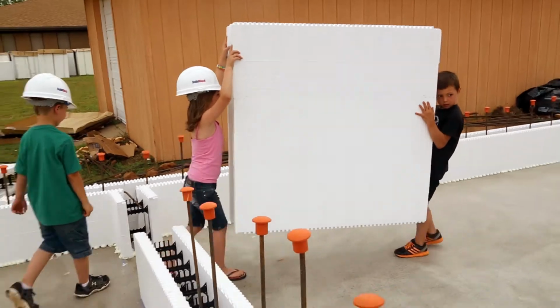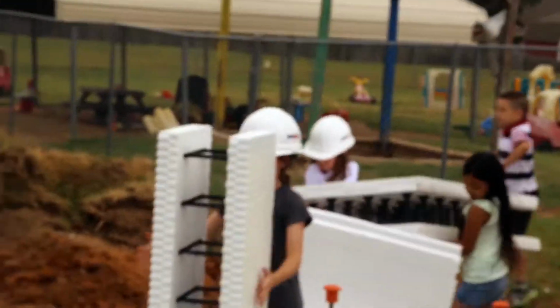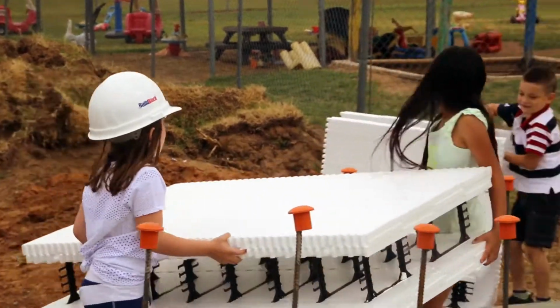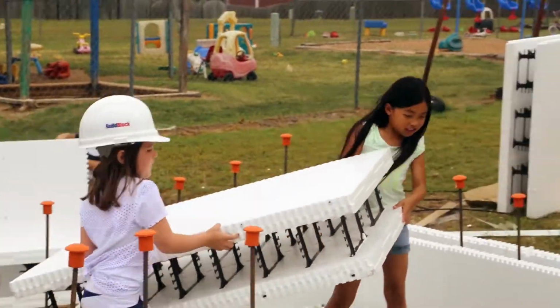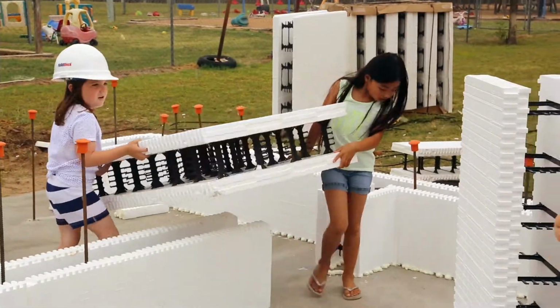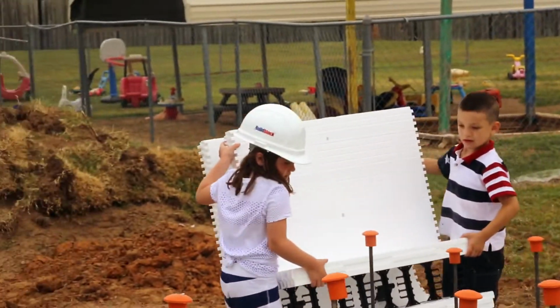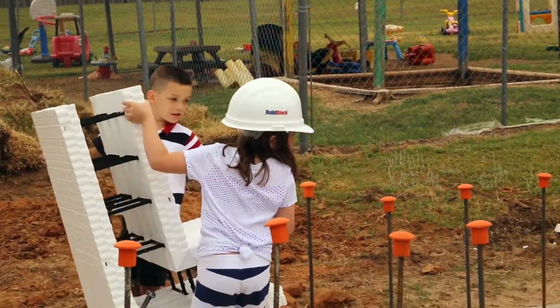The project you're looking at right now is a safe room that will have an inside dimension of 12 feet wide by 30 feet in length. It'll contain one restroom. It'll have a multifunctional use as a media room for the kids, but most importantly, it will provide safety in the event of winds even exceeding an F5 tornado.